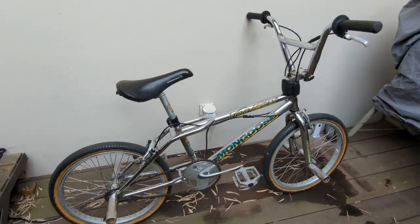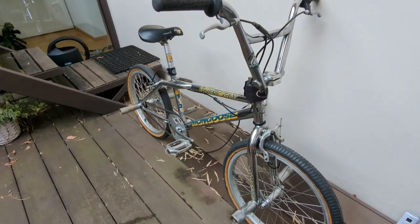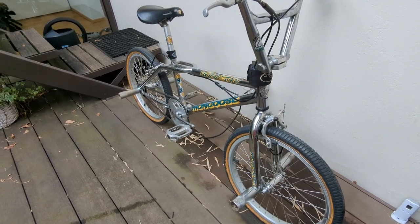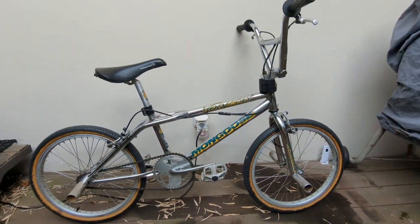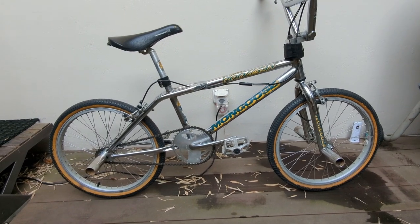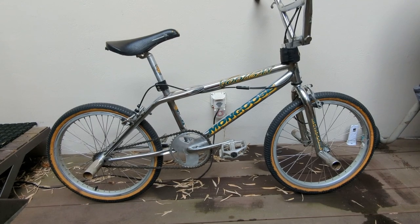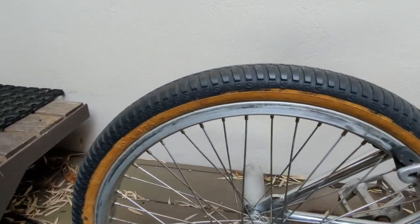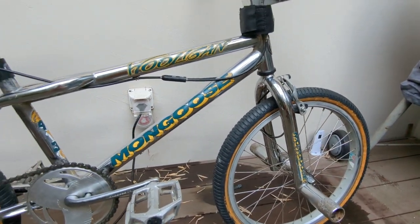If you've been following me for a while, then you know that I have a 95 Mongoose DMC, which is probably my favorite Mongoose. So I wasn't really looking for another one, but then I saw this on a local Craigslist, and yeah, it was obviously for cheap, and I picked it up and cleaned it up. I had an old pair of these Kenda tires that Mongoose used, so I put those on.